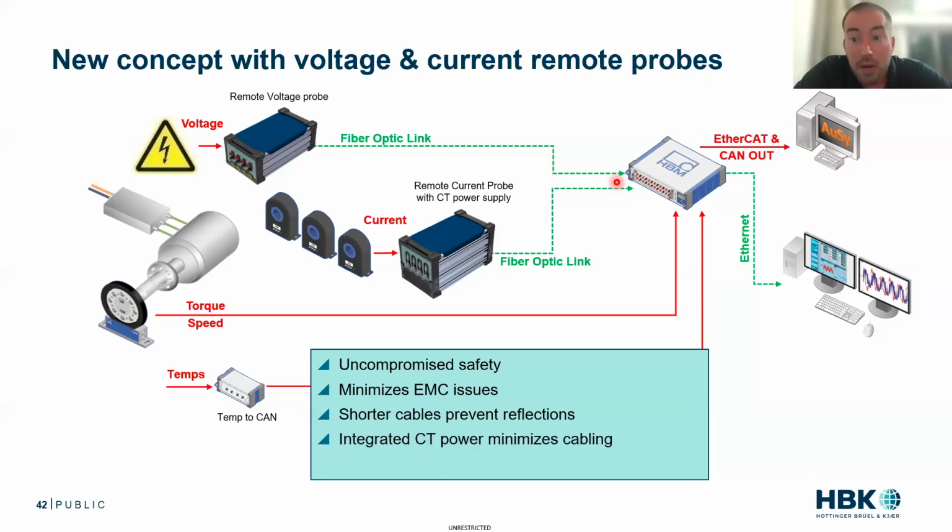Integrated CTs to minimize the amount of cabling. Fewer cables, less noise. That one's pretty straightforward. And because it's fiber optic, it's all light, we can put these up to 50 meters apart. Now, if you've got a test cell where you've got things really spread out, we can really spread things out. Multiple motors. I think of the aerospace guys who have stuff all over. This is a really, really exciting technology.